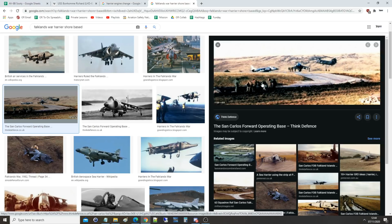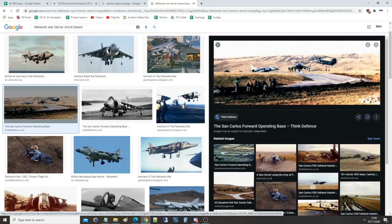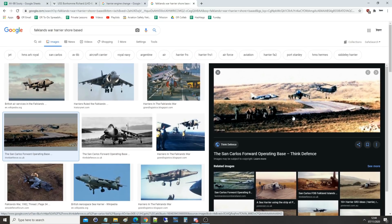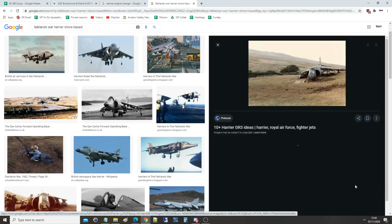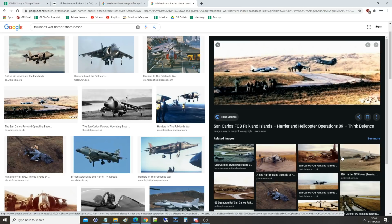Forgive my ignorance, but you know what I'm like. What models of Harriers were being used in the Falklands? Do you know? There's two models, weren't there? FRS-1 and I think it was GR-3. I think it was GR-3 because it had the long noses. Yeah, that was the GR-3 thing. They had to be modified for carrier IFF as well, if I remember rightly.